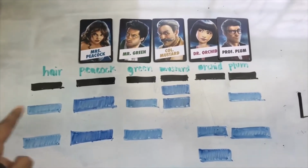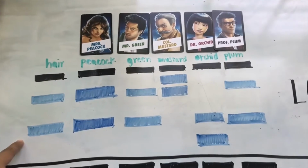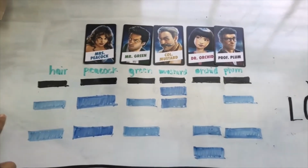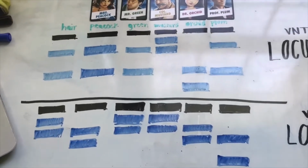Dr. Orchid also does not have bands that match with the hair, so she is not a suspect in this case. And Professor Plum, his bands do match with the hair, so he is still a suspect in this case. Now let's take a look at VNTR loci 2.